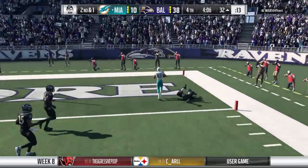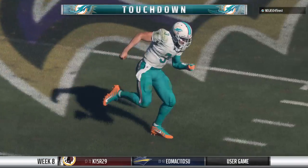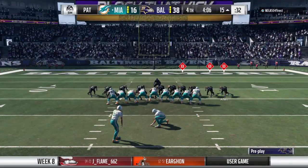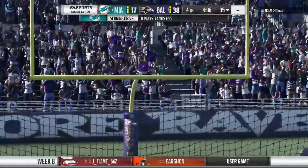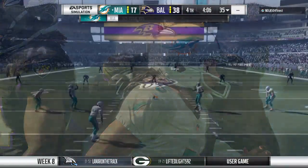This will be caught inside the 10. And he will take it in for a Dolphins touchdown. Great corner route there. Not only able to catch it, turn it upfield, and get into the end zone. It usually involves a little bit of an extra move, doesn't it? You've got to get them thinking that you're moving to the middle of the field, and you're breaking away to that corner. Boy, that was well executed.